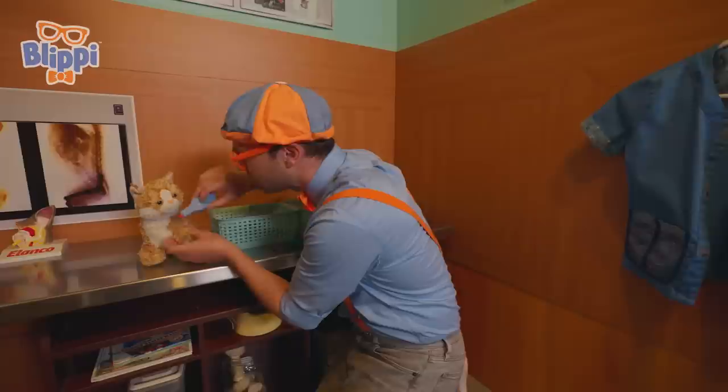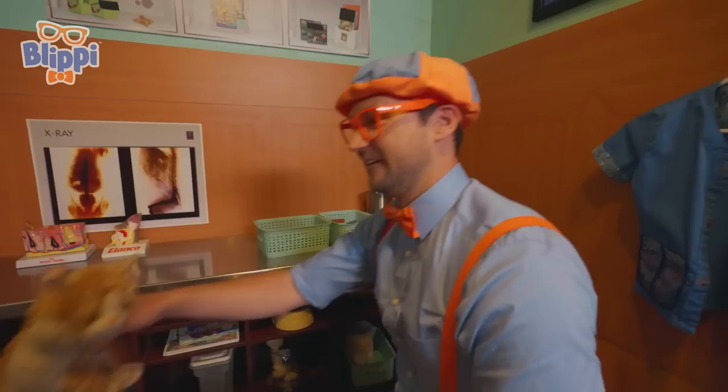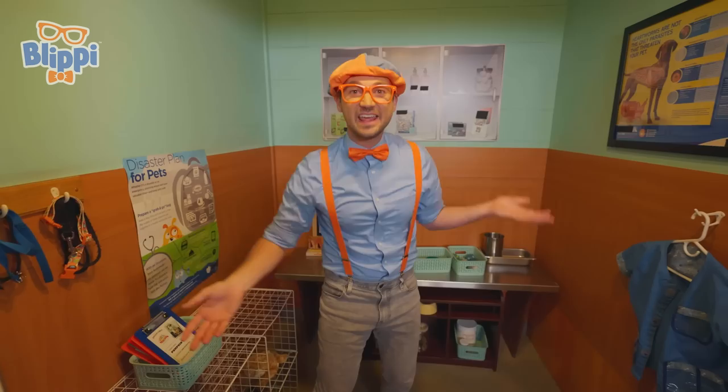Oh, how does that feel? Oh, we helped the kitty. Now its tummy feels a lot better. Okay, we'll put the kitty right over here. Oh, and check out these. Yeah, do you know what these are? Yeah, dog bones. Dogs love these. Remember our friend from earlier? Let's see if he wants one. Hey, doggy, here you go. Oh, wow, that was so much fun acting like a veterinarian.